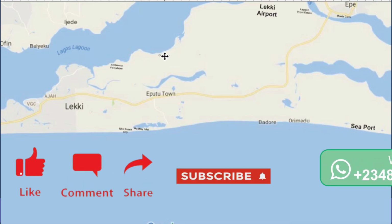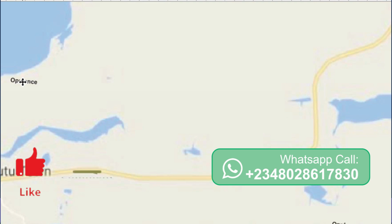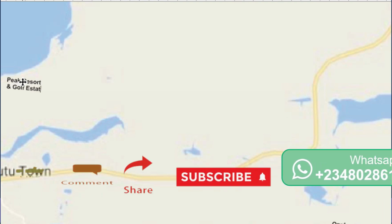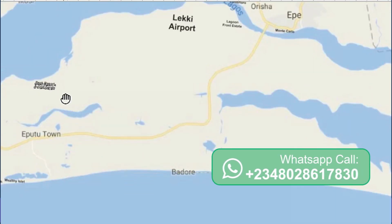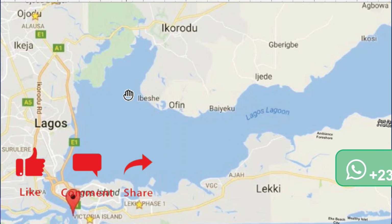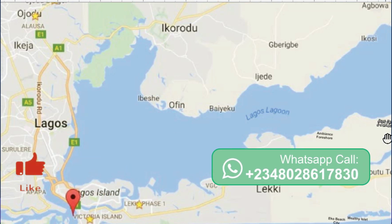Somewhere after Epe, we have the Peak Resorts and Golf Estates. Also has access to the lagoon too. So at the other side of the lagoon, you can see Igbe, Ijede, Bayeku has a lot of waterfronts, Ofin, Ibeshe, down to Ebute, Ikorodu. All these side of Ikorodu also have access to a waterfront.